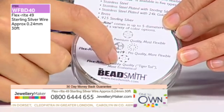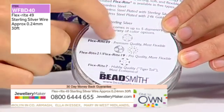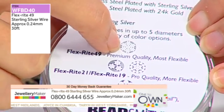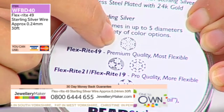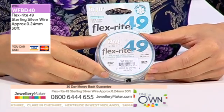Let me just show you the back of this as well, so you can see how these are made up. If you had Flexrite 7, you'd have 7 strands inside the nylon like this. If you got the Flexrite 21 and 19, this is what it would look like. We're looking at this one, which is premium quality: Flexrite 49, 49 individual strands of 925 sterling silver in this arrangement. It makes it the most flexible premium quality of their wires, and that flexibility really makes a difference. The closest thing I can describe it to is a really flexible snake chain, with really fluid movement.